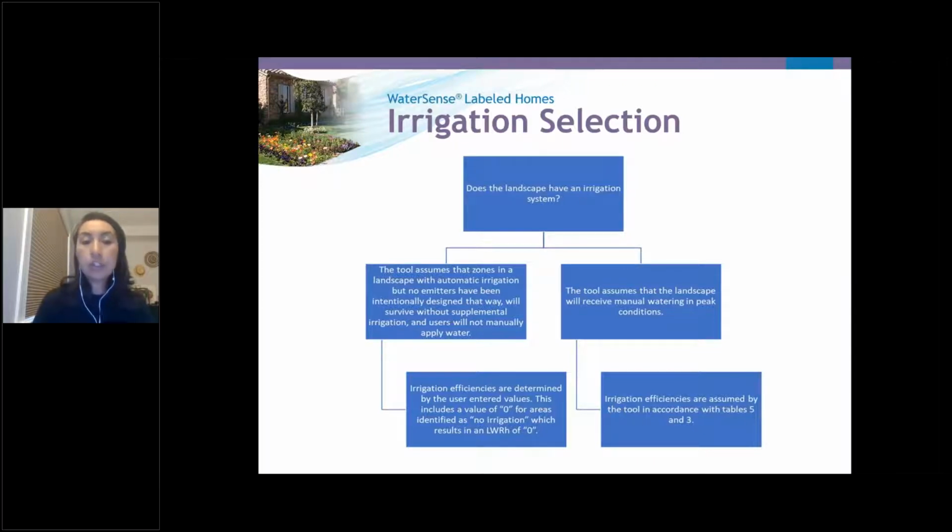Yes. So even if there is no irrigation system, you're still going to need water for the landscaping to thrive. So the point I wanted to drive there is just that even if there is no irrigation system installed, you will still have a water allowance, you'll still have a water requirement. It's simply that the assumption the tool is making is that the landscape is being irrigated differently. And so the assumptions it's making are different than when there is an irrigation system. Yeah, so thank you for that.